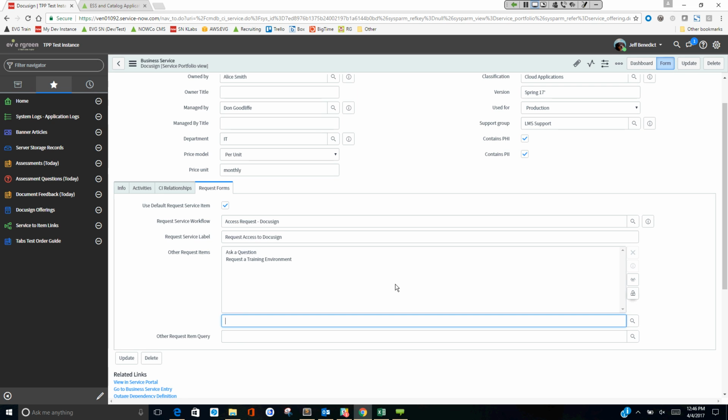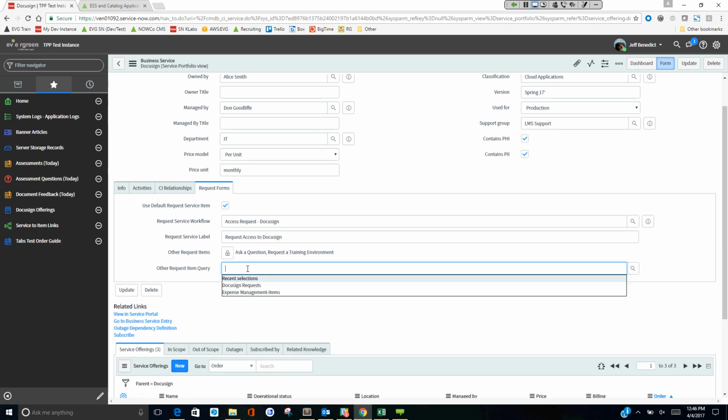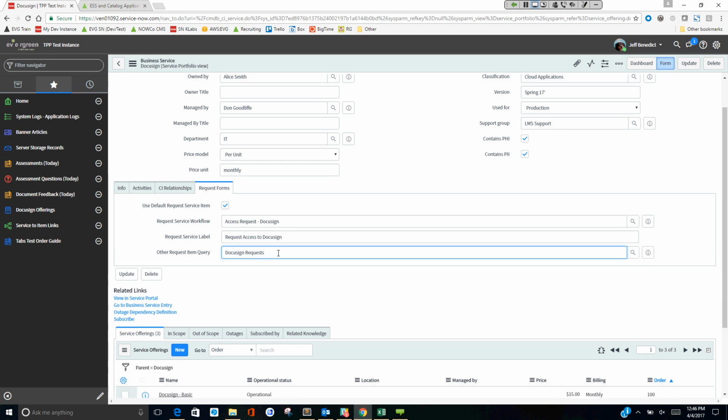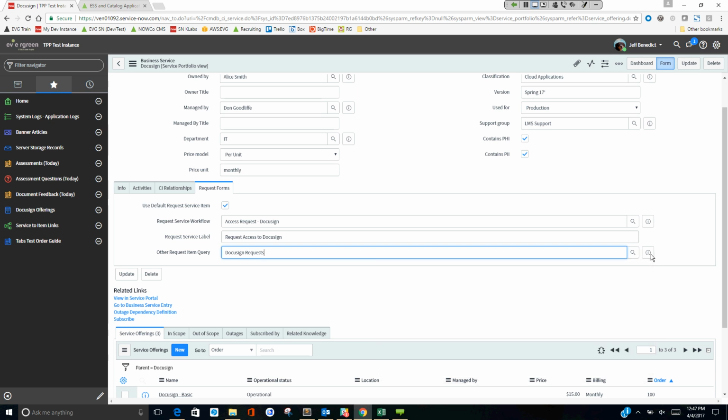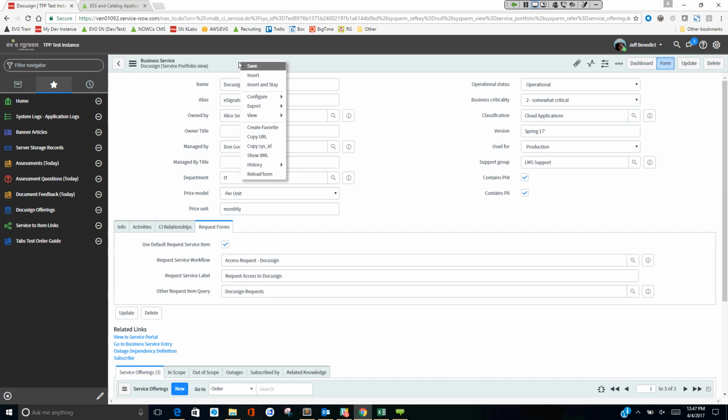I can either pick and choose specific items, or I can link it to what's called a filter in ServiceNow, and you'll see it will replace this. This is more of a dynamic way of defining what are the things that are requestable. I've defined a filter that looks for requestable catalog items that contain the keyword DocuSign, and so it'll build a dynamic list of things that I can request in context of this service.